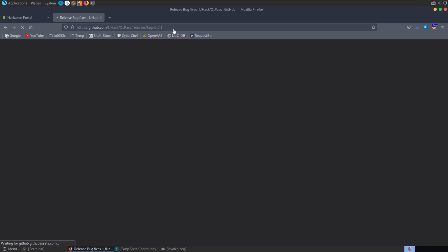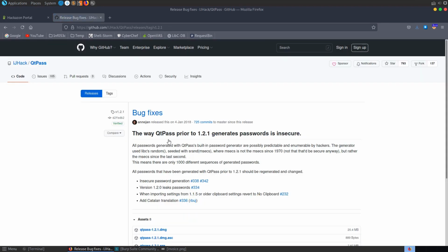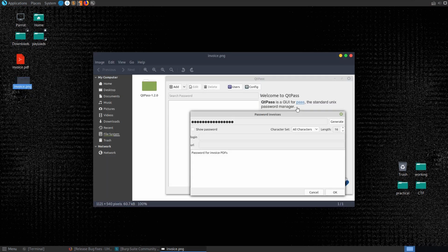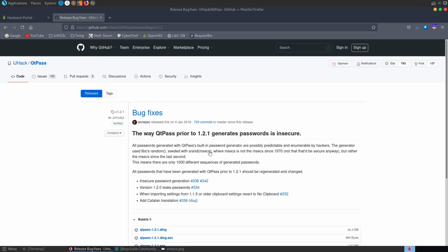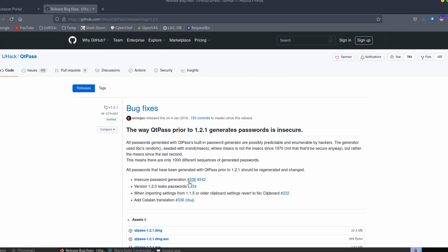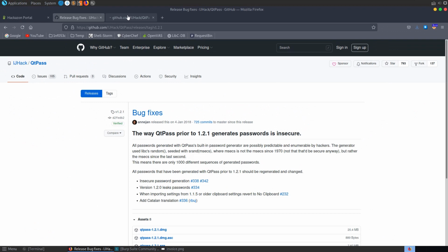What we're going to do is go to the version 1.2.1 release, because we know this is the upgrade after 1.2.0. And we'll see here that there were some fixes. So there was insecure password generation. There's two issues linked here, and then there was also version 1.2.0 leaks passwords. So if we start to have a look through some of these, let's check this.